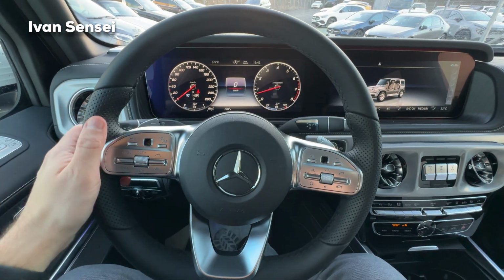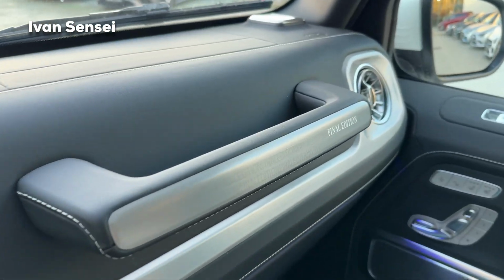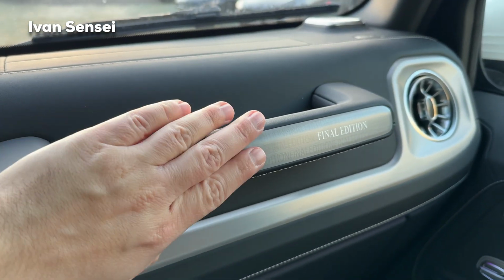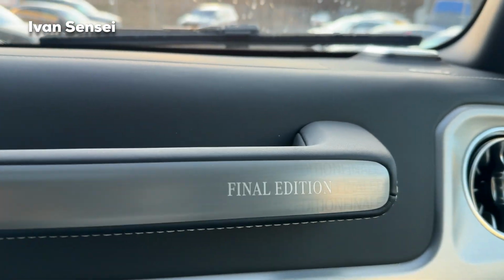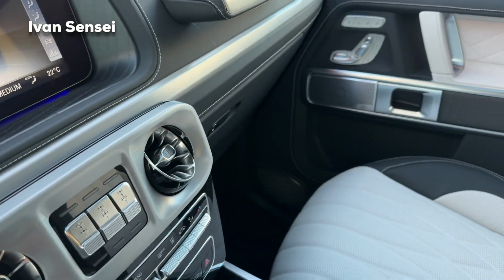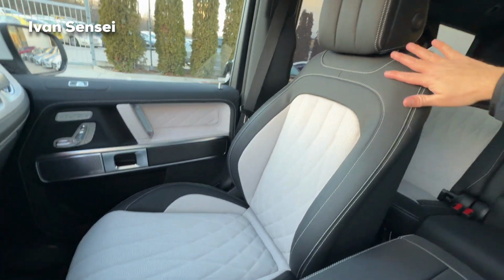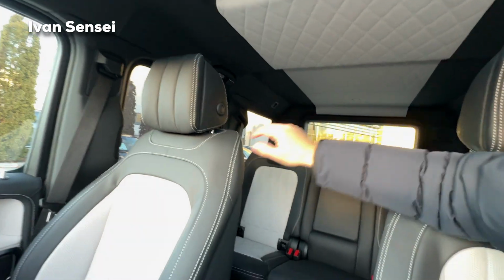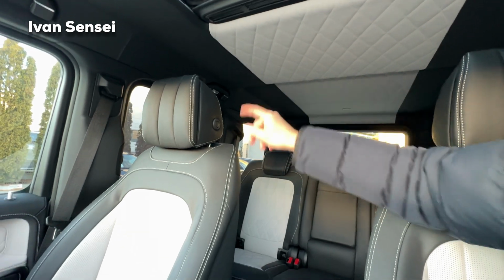One thing to keep in mind is that here we have the beautiful final edition. Check it out here, and the grab handle, absolutely fantastic in terms of the details. Really, truly a great addition. So here is a platinum white and black. In the middle we have platinum white, and at the sides black leather. Also the headliner, check it out, the headliner in the middle is platinum white and on the sides is black.